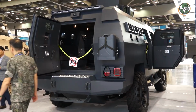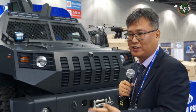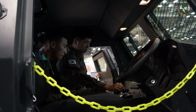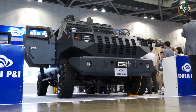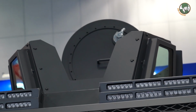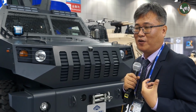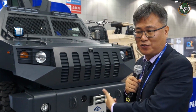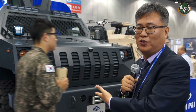We developed this vehicle and we have an advantage. We are using the well-proven chassis from Ford, and then utilizing our assembly technology. We designed this vehicle and we have a big order from an overseas country. This is our new baby, but we have already received an order from an overseas country. This time we wanted to introduce our new vehicle.